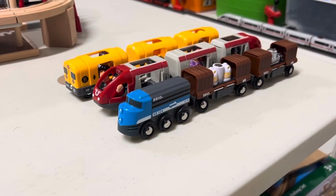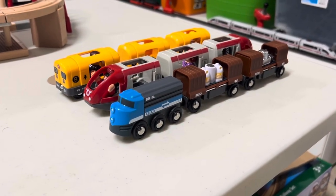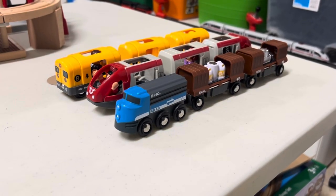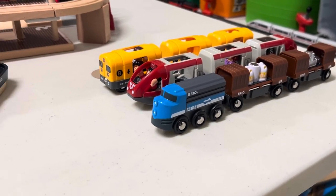To perform these tests, all 3 trains that are included in the set have been removed from the track, thus leaving clear, empty space for these trains to run.